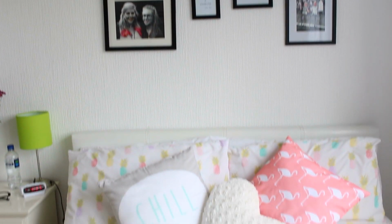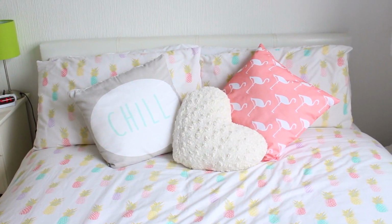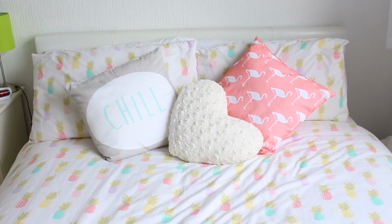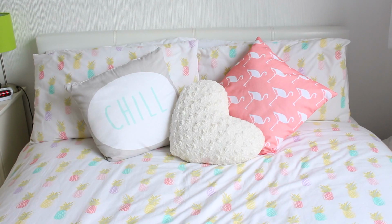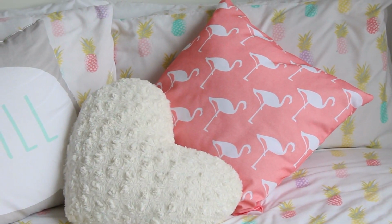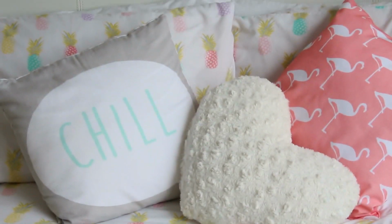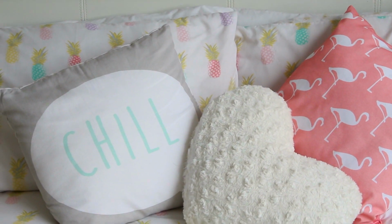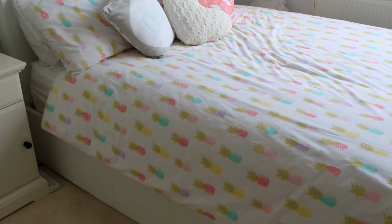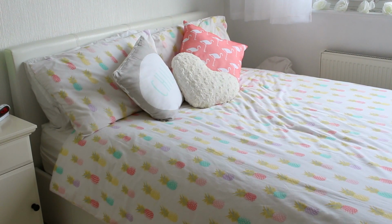Then underneath the pictures, we have my bed. I get so many questions of where I get these things from. So everything on my bed is from Primark, the duvet, the cushions, everything. And I like to change my bed covers with the seasons. So this is my summer bed set for this year. And I currently have a flamingo pillow, a soft little heart, and this one that says chill. And then on my duvet covers, I have little tiny pineapples. My bed itself is from either Tesco or Dreams, I can't remember. But I know it was really hard to find a bed that was completely white.